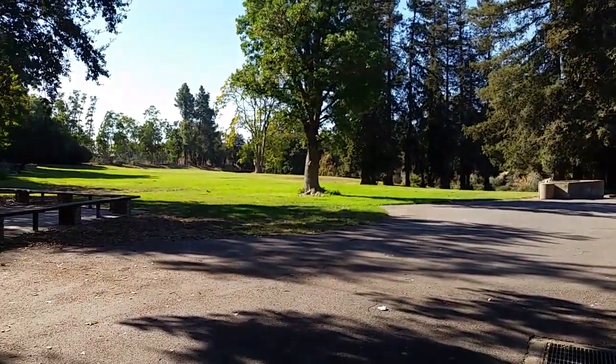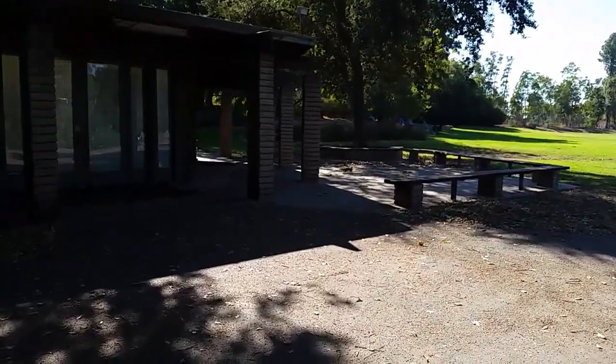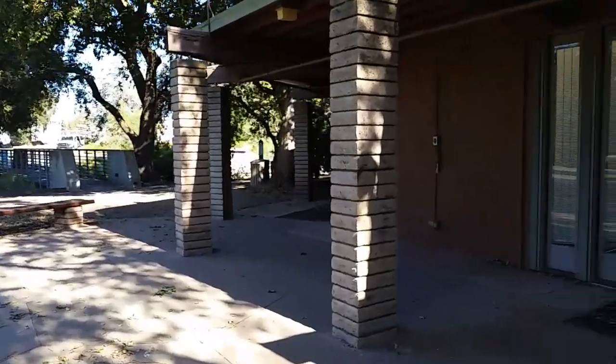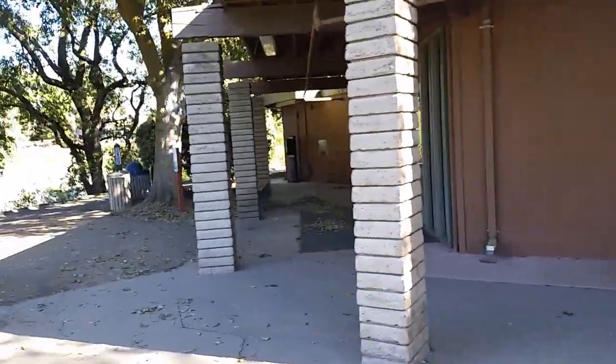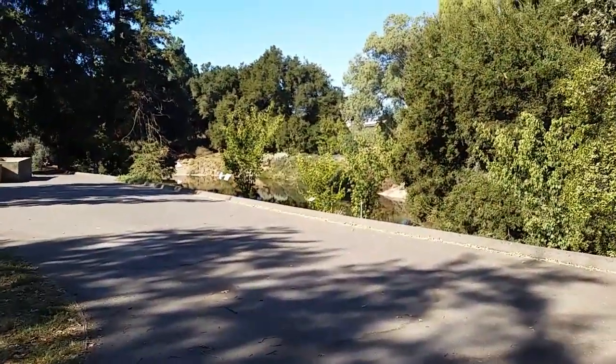Okay. Has a beautiful view. Wonder if this is really a lodge. Well, okay, I've walked around it. It's not really a lodge the way I thought it was. It's not a hotel or a motel or anything like that. But it looks like a meeting area. And there's Pewter Creek. I'll get a little closer.